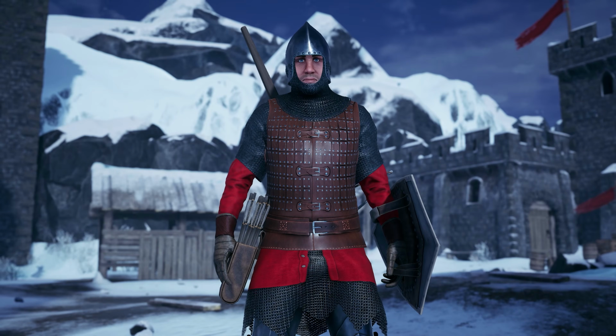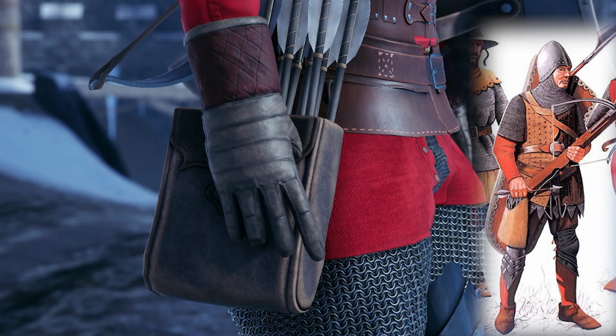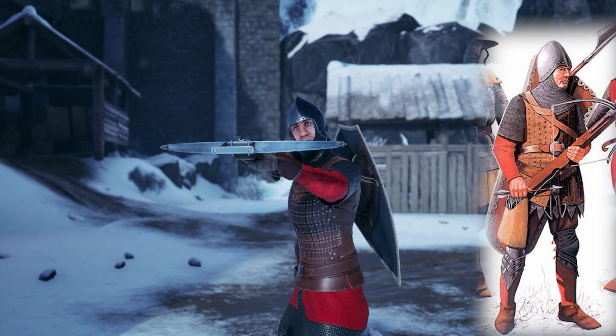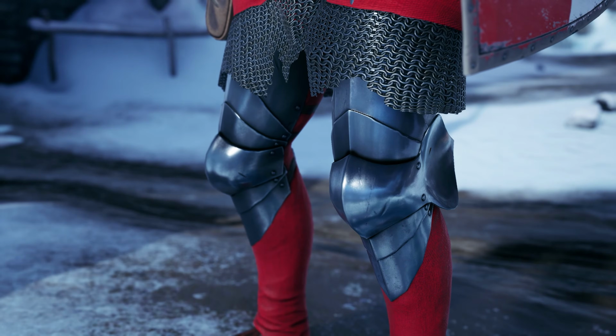Saving the most annoying kind of loadout for last, we end on the crossbowman, inspired by this illustration. He's equipped with the Tier 2 Veteran's Helm, a coat of plates, and these pants. He also has a nice chainmail skirt.